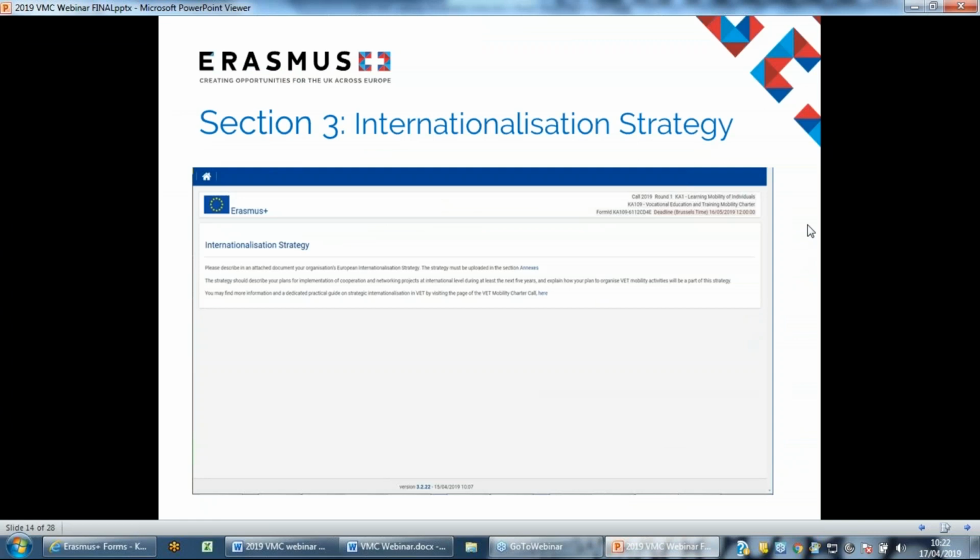So that's a quick overview of what the web form looks like. Let us move on to the more difficult parts of the form where we have found applicants need more guidance. Again, please do read our guide for applicants, which provides useful hints and tips based on feedback from our external assessors from the 2018 call year applications.